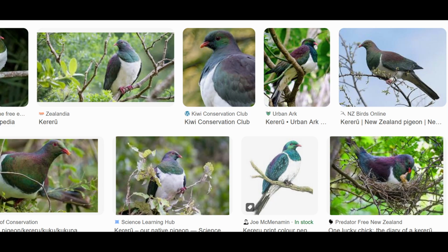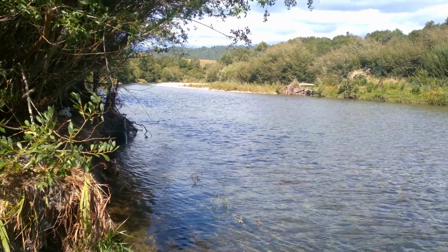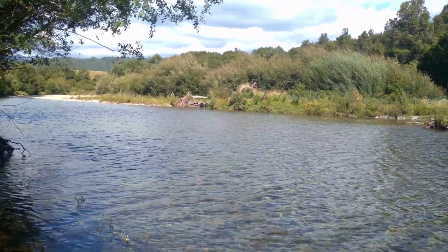And there's also a lot of tui here as well, so I had lots of beautiful songbirds as well, and they didn't wake me up really early in the morning either. They just sung beautifully in the trees, the nice tui songbirds, so that was really beautiful as well.